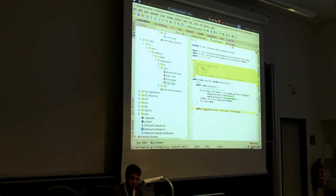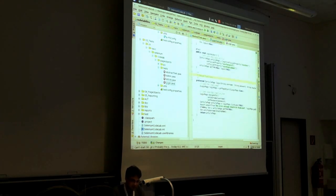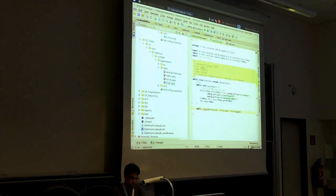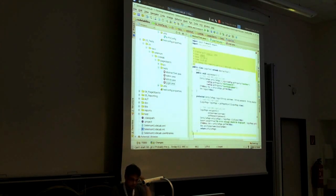I again do copy paste because I have a hard time figuring out that key map. But I will go through it. Okay, so the first step of the login is we have to get the page object. The abstract test has the functionality of get page object, and we just pass the interface class to it, and we will get the actual page object back.